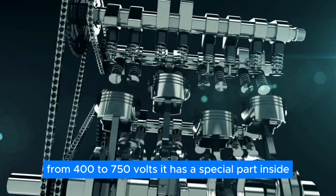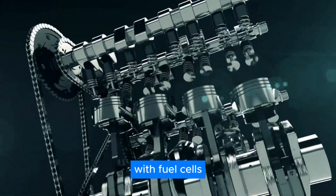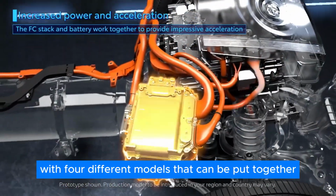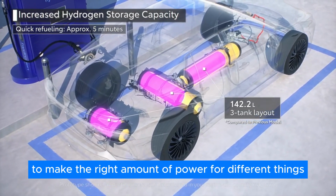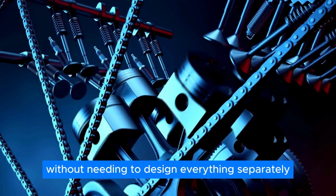Toyota's new fuel cell module can work with devices that need different amounts of power, from 400 to 750 volts. It has a special part inside that makes it easier to make things with fuel cells. The way it's designed makes it easier to use with four different models that can be put together to make the right amount of power for different things. This makes it simpler to set up without needing to design everything separately.